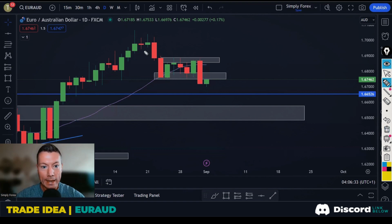So we now have lower lows, because we've broken out of this level, and now lower highs. This is a downtrend. And the idea is just to carry on back down to this blue line here, this 6,650 psychological level. Okay, so that's the idea, guys.